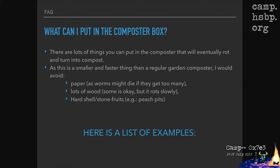Everything you eat, or even things you don't want to eat, like eggshells. And there are some things that you cannot put, or you should put only in moderation, in the box, like paper, because worms will die if they get too much paper. You shouldn't put lots of wood in it.